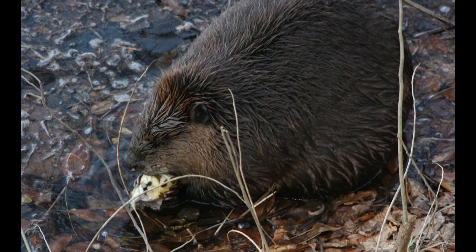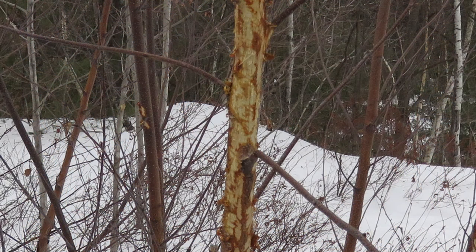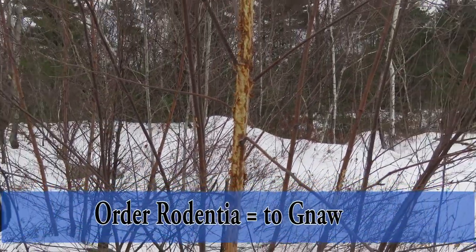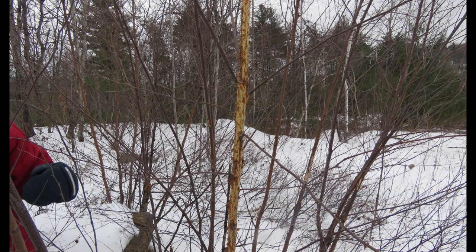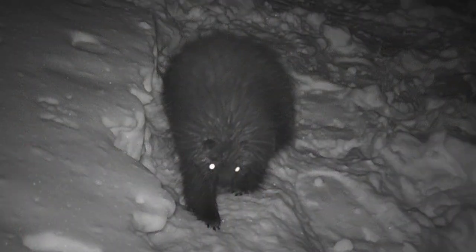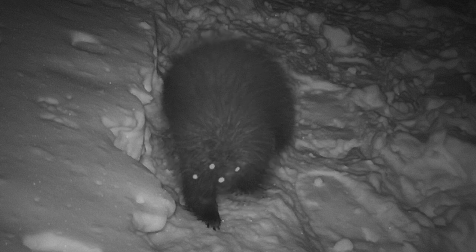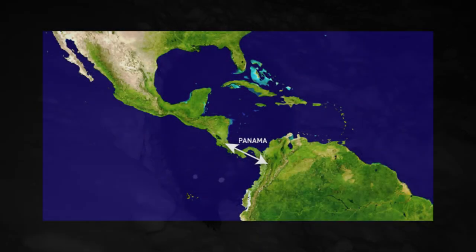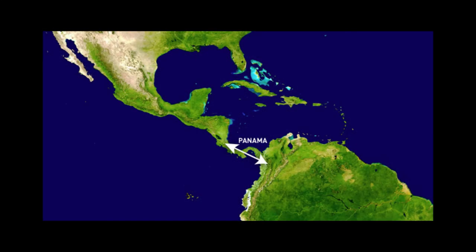Rodenta means gnaw in Latin, and gnaw they do, with a single pair of continuously growing incisors on the upper and lower jaw, helping them to eat hemlock buds and the inner bark or cambium of many trees. They are part of a group of rodents that rafted across the Atlantic from Africa to Brazil over 30 million years ago. These New World porcupines migrated to North America 3 million years ago when the Isthmus of Panama arose.